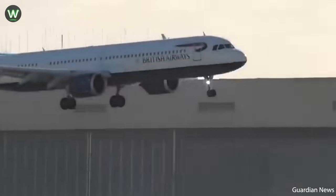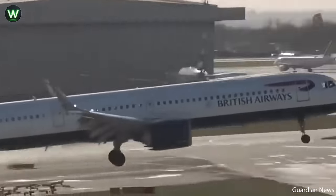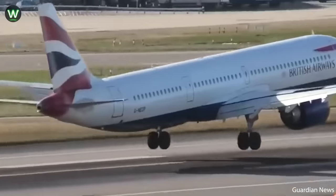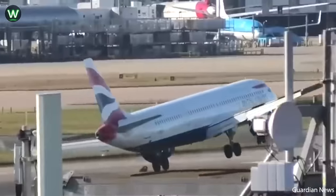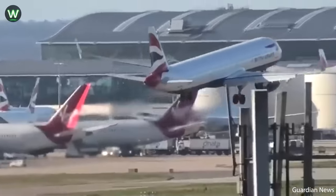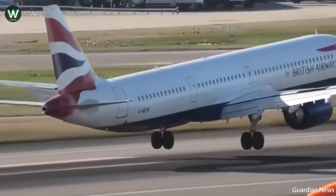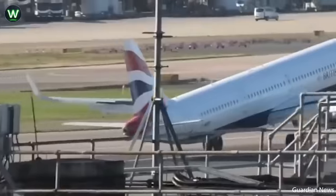Due to strong winds from Storm Currie sweeping across Heathrow Airport, the pilot of a British Airways plane was forced to abort their initial landing attempt. Easy, easy, easy! Fortunately, flight BA1307 originating from Aberdeen managed to land safely on its second try.